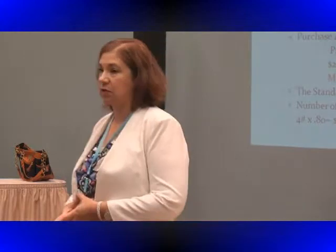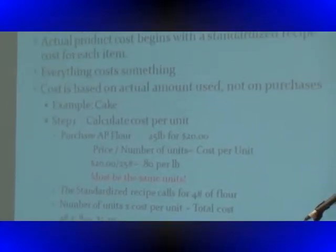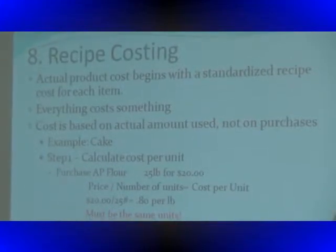So here's where we're going to talk about how to actually figure out the total cost of your recipe. And of course, we have to start with that standardized recipe. You can't just out of the air decide, oh, this is what I think it's going to cost. Because you have to take into account everything on that recipe, because everything costs something, even your spices. The only thing that doesn't cost anything is water. When we do food costing, we don't add water. But everything else costs us something.